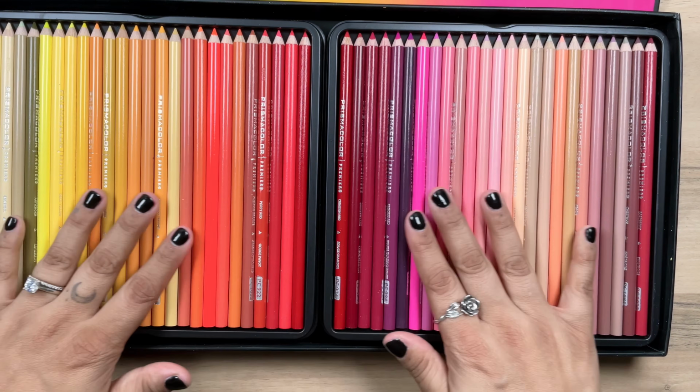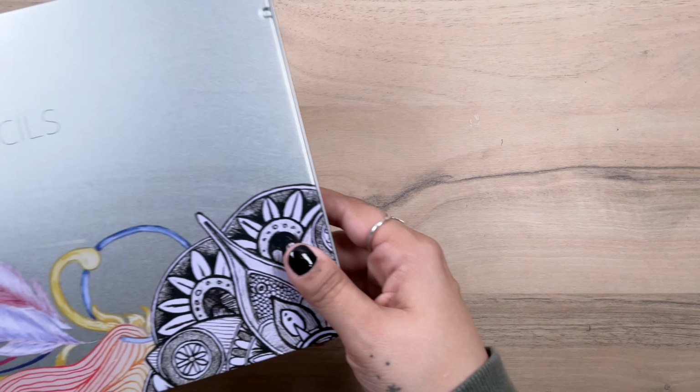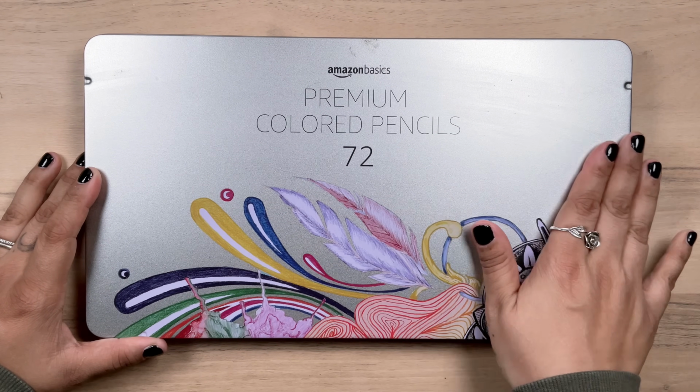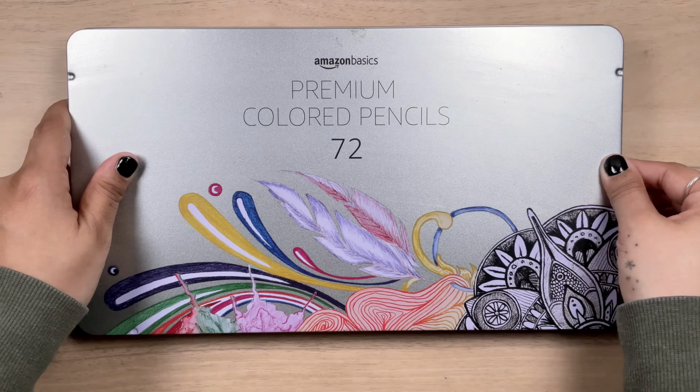So many pencils. And those we will be putting head to head against the Amazon Basics Premium Colored Pencils. These are also soft core and have a decent variety of colors. Let's see who comes out victorious.